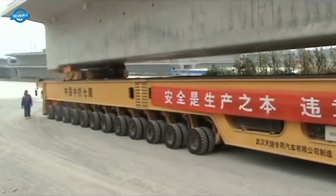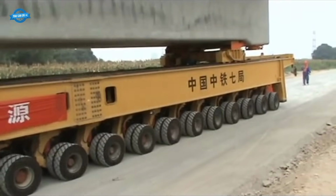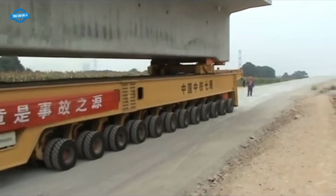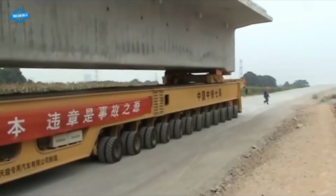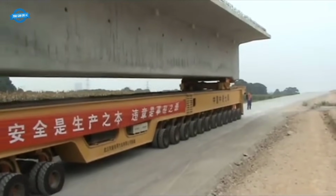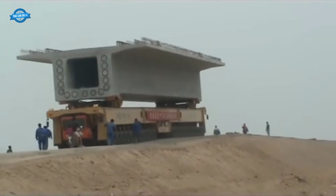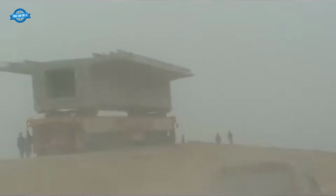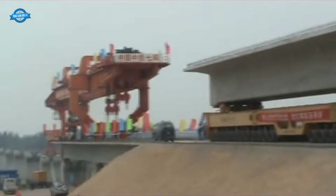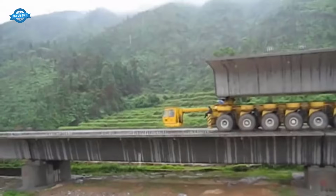Heavy machinery is crucial in the construction of bridges and high-speed railway bridges in China for several reasons. First, it significantly accelerates the construction process, allowing for the completion of projects within tight schedules. Second, heavy machinery ensures precision and safety in bridge construction, reducing human error and accidents. Third, these machines can handle heavy loads and perform tasks that would be nearly impossible for manual labor alone. In China, the deployment of heavy machinery has enabled the rapid expansion of high-speed rail networks and the construction of impressive bridges.